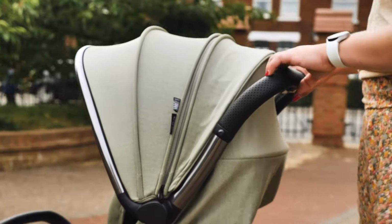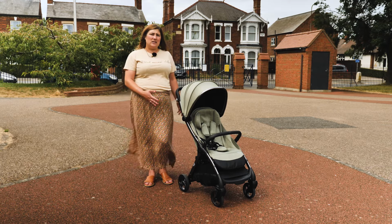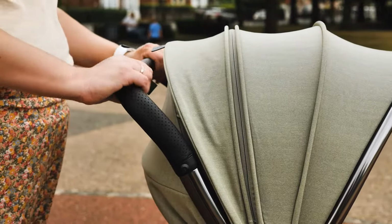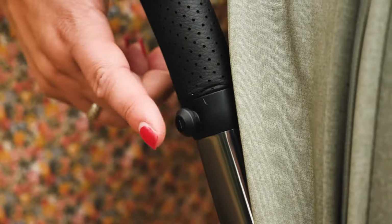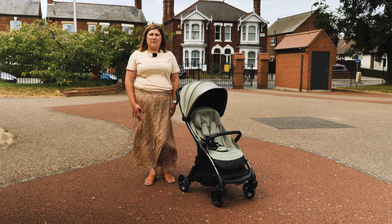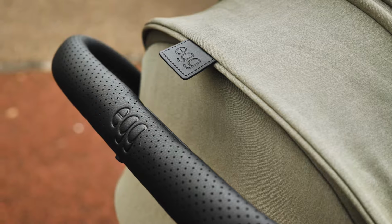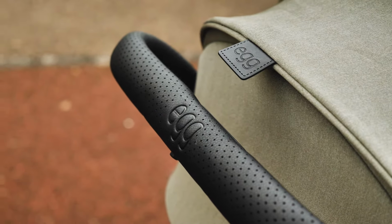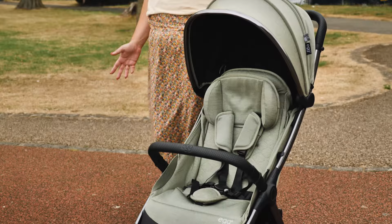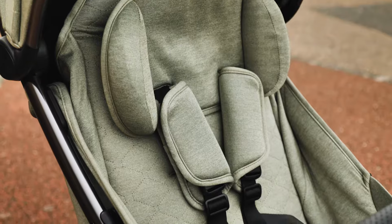Moving to the top of the chassis, you'll find the handle, which sits at 103 cm from the floor. The handle isn't adjustable, but we don't envisage this being a problem for most people. On either side you'll find bag hooks, perfect for the eggZ backpack. The handle is well padded and leatherette with hand stitching. The finish is perforated to ensure that you don't get sweaty palms even on the hottest of days, and has eggZ imprinted on it. The finish on the handlebar is echoed on the bumper bar and really adds to the styling of this stroller.